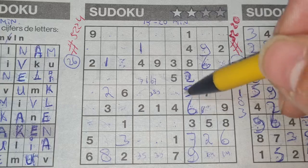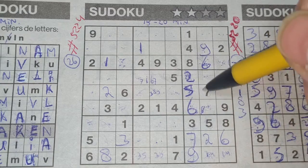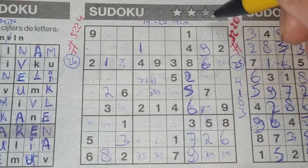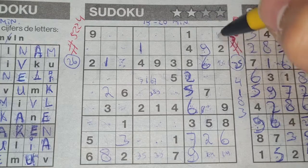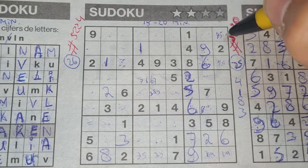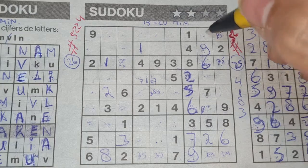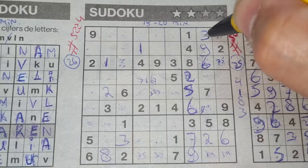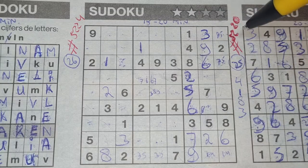We have a pair. 5 and a 7 in this column. 5 and a 7 in the column next. So last column, only two places left for the 7 and 5 goes in those two boxes as a pair. 7 and a 5. So one digit left in this big square.